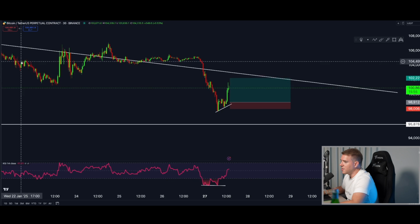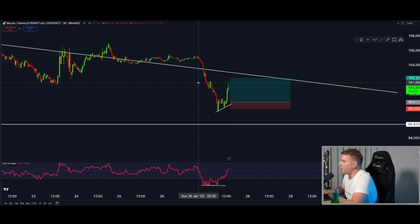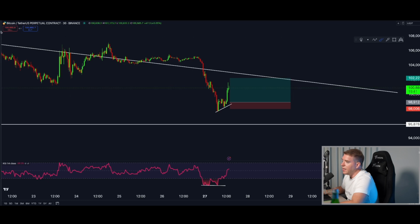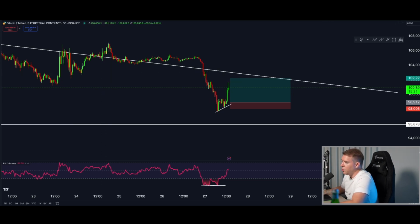The first major resistance will come in on this downward sloping trend line at around $102,900 approximately. From there, I would expect some struggle to move into higher prices here. And in the short term, like over the next couple of hours, you see here already around $1,700. That is the level to look at.